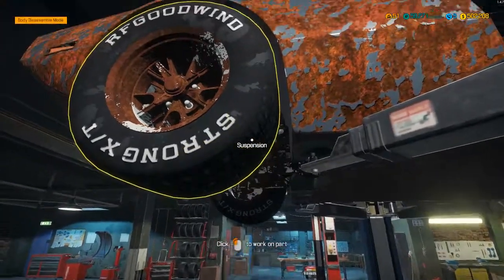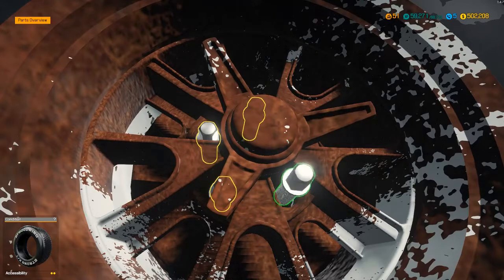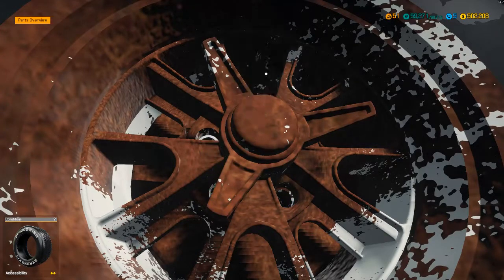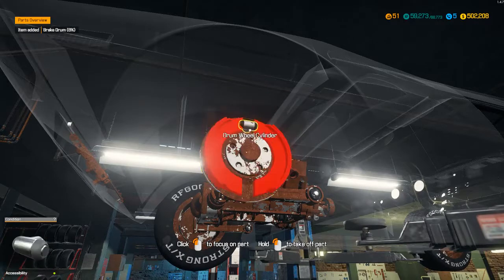So I've already bought the body panels for this guy, and I bought some wheels and tires, and I don't know if they're going to fit, and I don't really know if they're going to look right. So I'm just winging it.